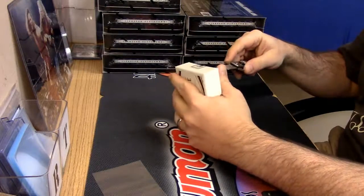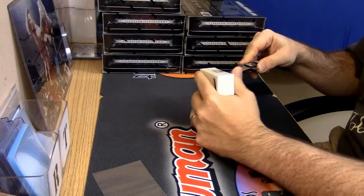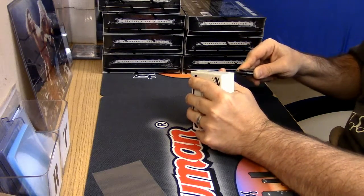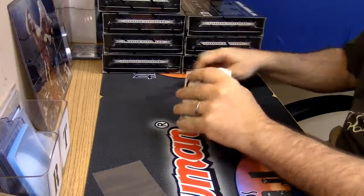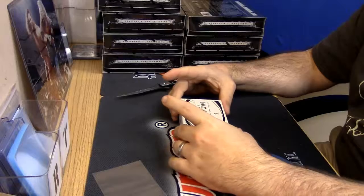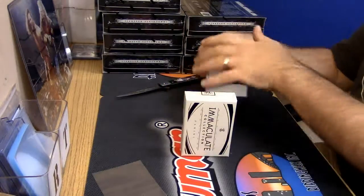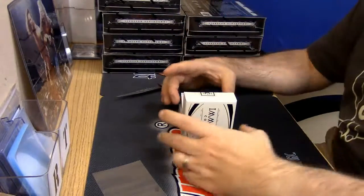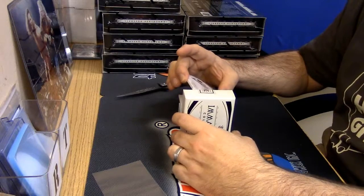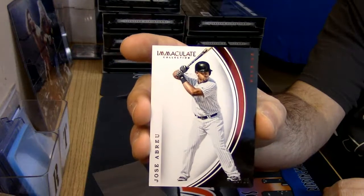Double sealed as always. Let's not go too crazy. All right, Immaculate, what do you got for us? All right, we're gonna start off 18 out of 25 for the Jose Abreu. So there's one.